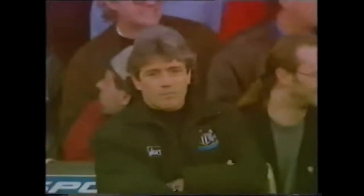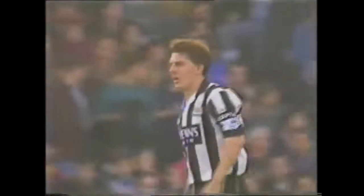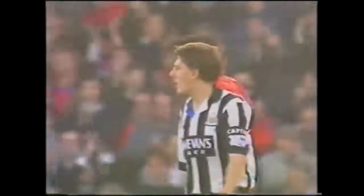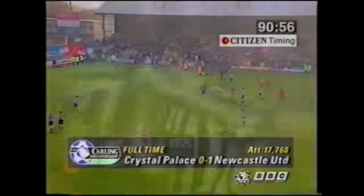Well, Kevin Keegan must surely have been settling for the draw. But when you've got Beardsley in your team, you don't have to settle for anything. Palace now have got to try and save it with a desperate bid in stoppage time. But it's too late. The little genius has turned the game again, just when it looked as though Palace had earned a hard-won point. Keegan's team reinforcing their championship potential with a superbly struck goal and a wonderfully well-timed 1-2 from Peter Beardsley.